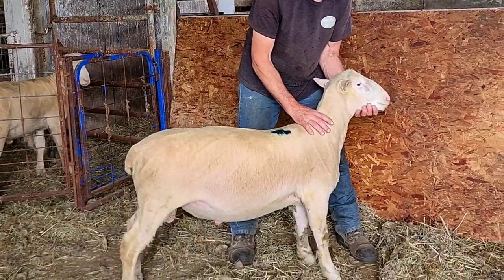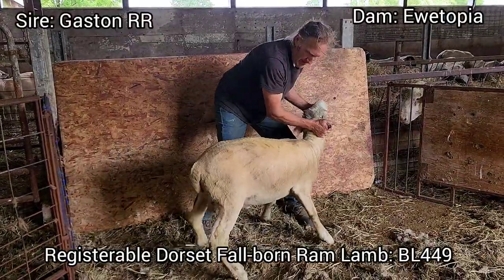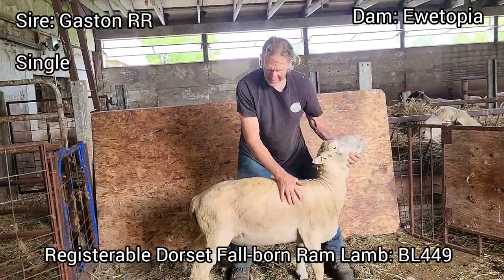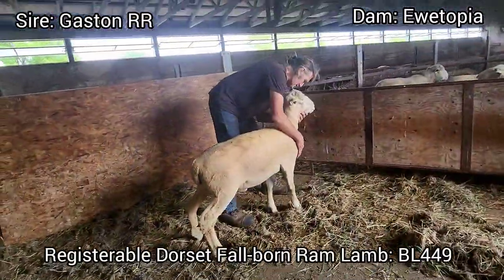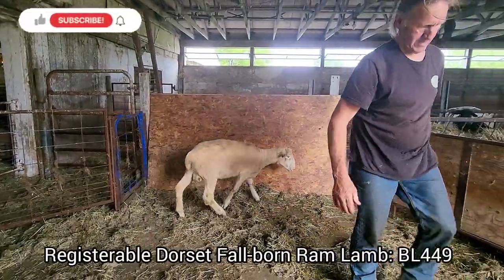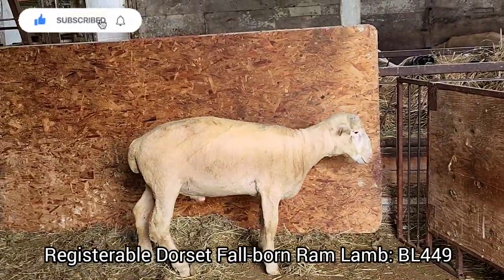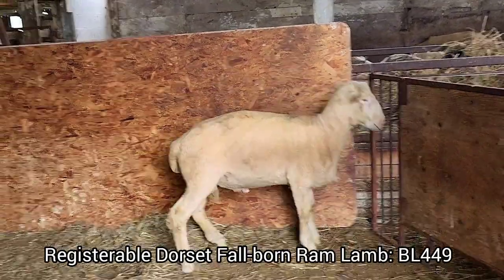Okay, this is the registered version of the previous ram, 448. This is BL449. He's registered, and he is also out of the ram from Quebec. Registered BL449. Well, he had him good there. Hey buddy, walk around a little. Not jump over, not jump over. There we go.